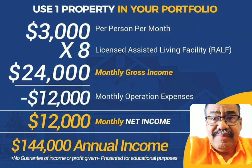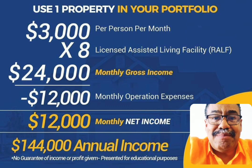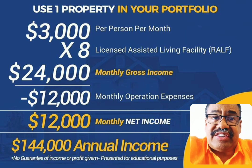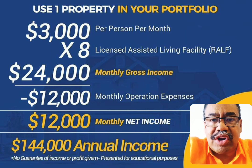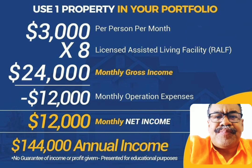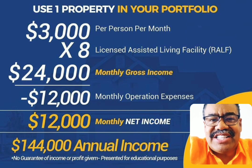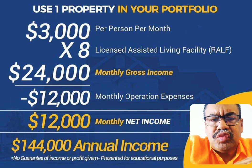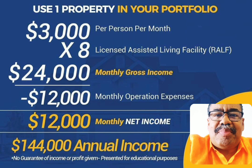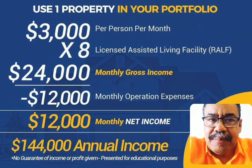So let me give you some examples. Now, I'm gonna stick with $3,000 per person because that can be average. Some places are less expensive, some places are more expensive. It just all depends on location, level of care, and a bunch of other different variables. But for easy math, let's just stick with, you get a resident in your house and they're paying $3,000 a month. Are you with me?